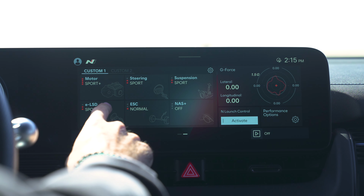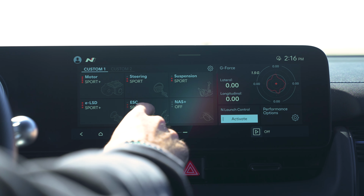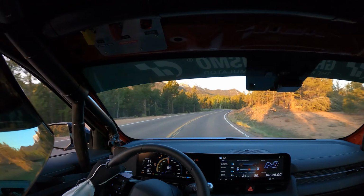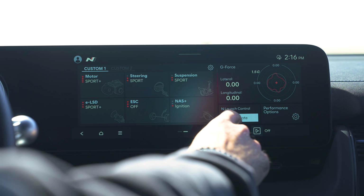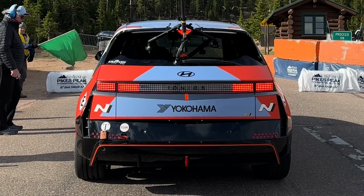ELSD, put that on Sport Plus. That really makes the car lively. So for Pikes Peak, I had ESC completely off because, you know, racing. But for the canyons, I like to keep it on Sport. And then NAS Plus ignition mode, because it does make that simulated car sound, get a little bit of those braps going.